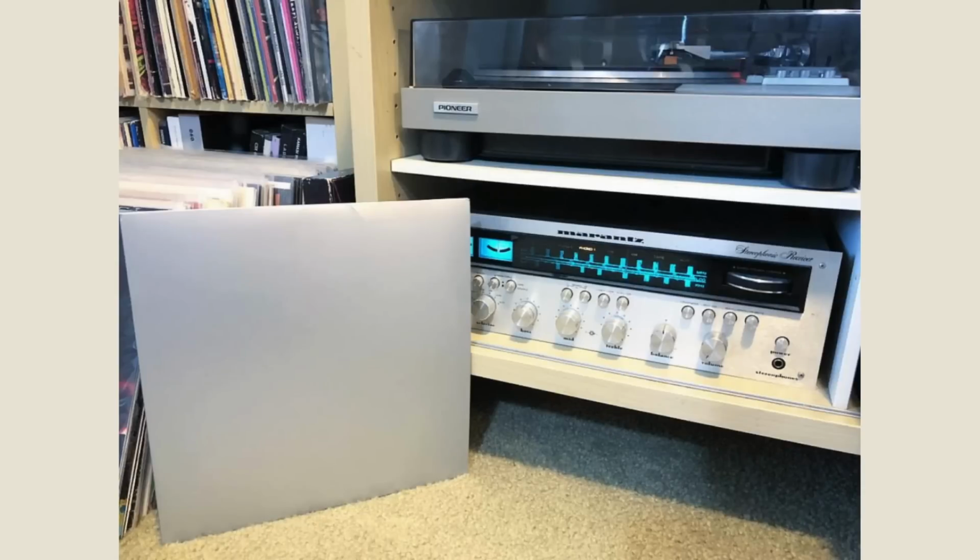Now, unfortunately, I'm having some issues with the receiver now just due to age. There's some noisy and crackling transistors throughout the preamp and amp sections. And I actually pointed that out in a video I made on this channel when I first started it about that receiver, sort of my big first vintage buy, if you want to go back and check out that video.